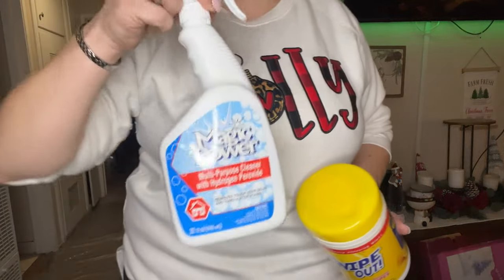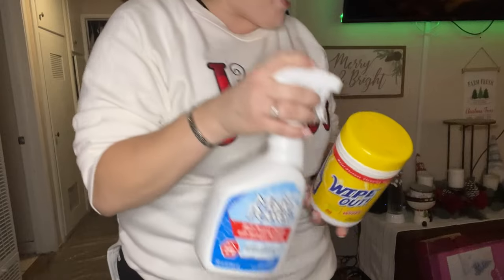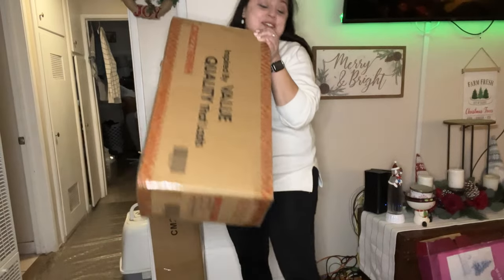Amazing. I highly recommend it. I'm using it. Magic Power, $1.25 at the Dollar Tree, guys. So definitely this is a pickup. I use that to disinfect and clean, so my cabinet area looks nice and clean now to be able to do the unboxing. Woohoo! Let's get into it.